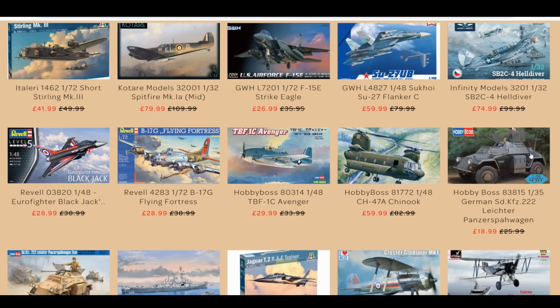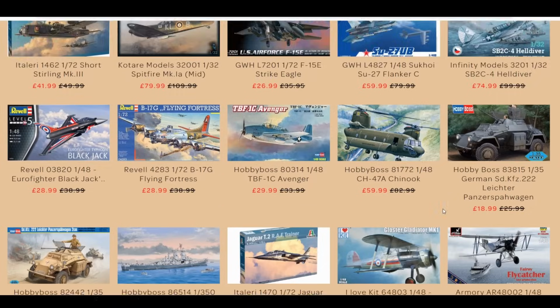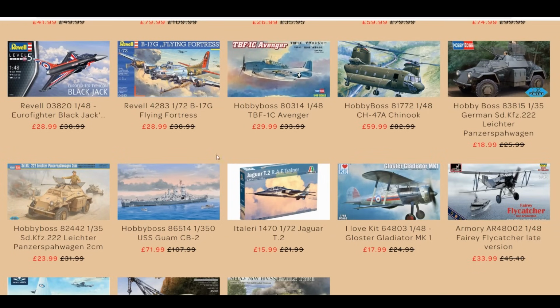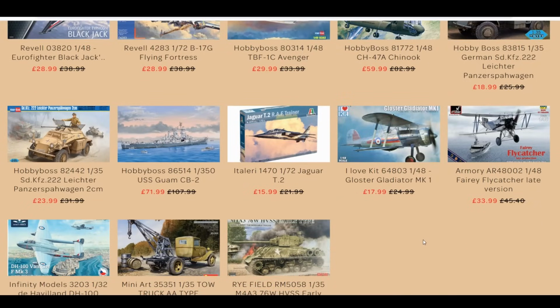And again, we've got Gruber's little tank, the little 222. Cool little thing. A couple of ones, look, desert one, obviously the Hobby Boss. I built the Tamiya one, but yeah, the Hobby Boss one's there again. A lot more detail in that one than the Tamiya kit. But yeah, same sort of thing. And then Flycatcher Gladiator as well, cheap Gladiator in 48.